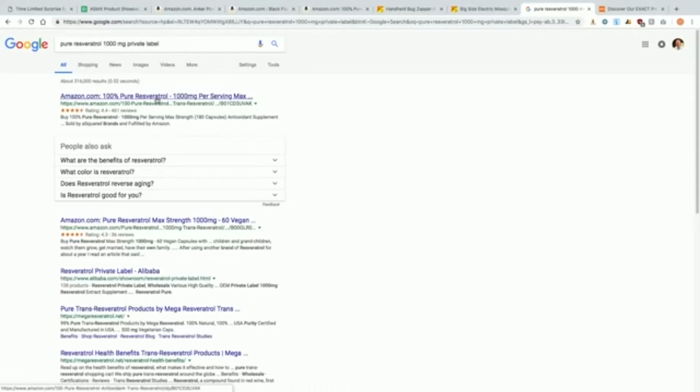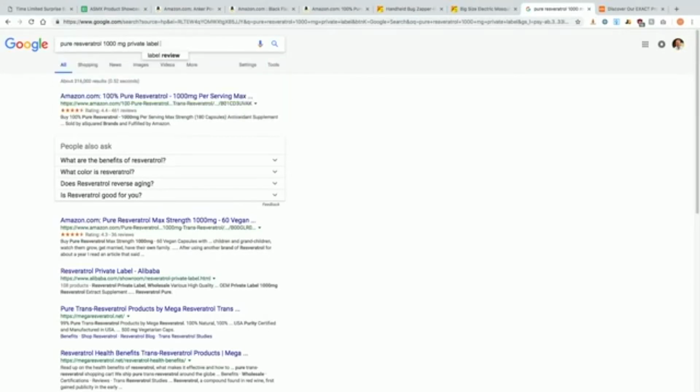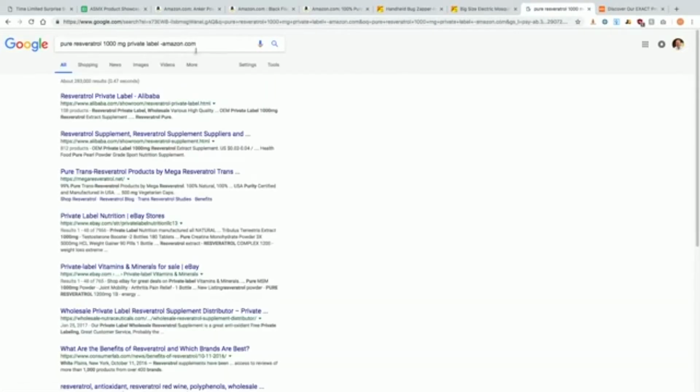I want to go out there and buy a product that I can sell myself. So a really cool feature that I learned on this, I think Rich taught me this at one point in time: if you use the negative button in your search term and type in a site, so negative amazon.com, and then hit return, you'll notice that the Amazon results go away.